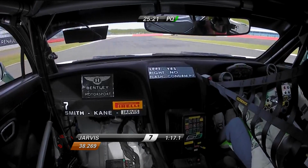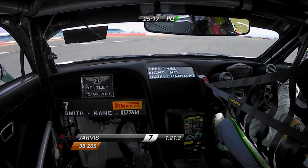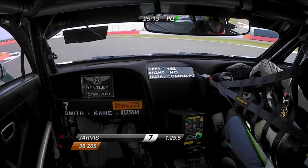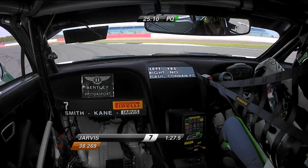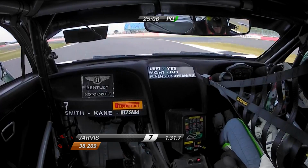How hard is it for a driver to go from an LMP car with all that downforce to a GT car? It's a lot more difficult than doing it the other way around. In my view, I didn't have to do it particularly often in my career, but the one time I did do it, it was a culture shock that I do not want to repeat ever.